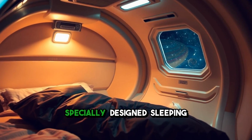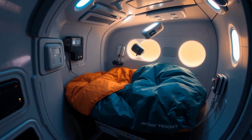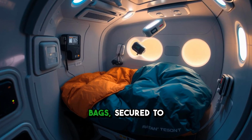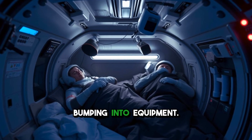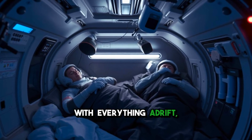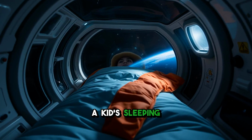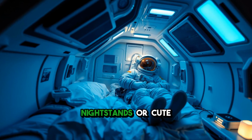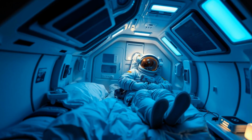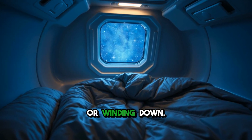Instead, astronauts have specially designed sleeping quarters that resemble small, cozy pods. These pods are equipped with sleeping bags, secured to the walls to prevent them from floating around and bumping into equipment. With everything adrift, astronauts would need to strap themselves in tight, just like a kid's sleeping bag on a camping trip. But here's the kicker: there are no nightstands or cute bedside lamps. Instead, they rely on the glow of their onboard devices for reading or winding down.